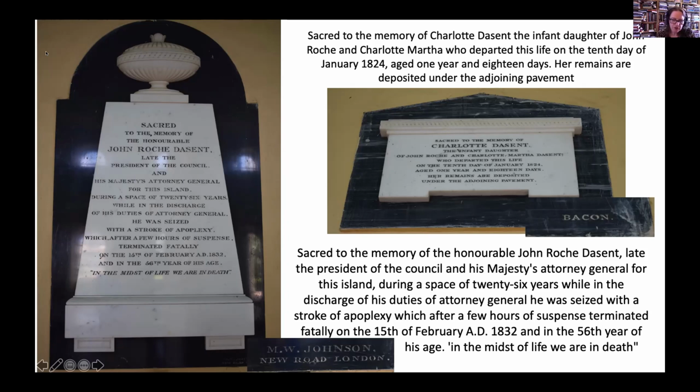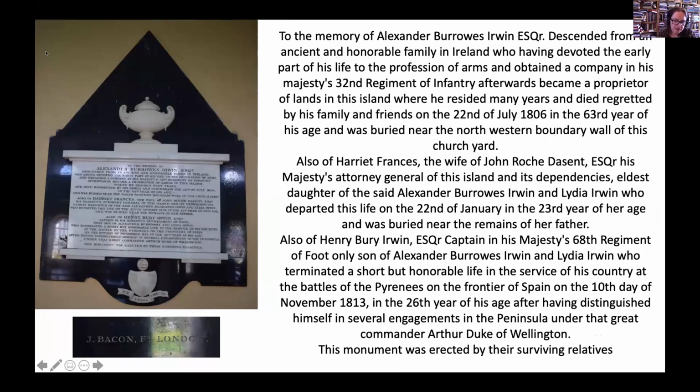And so to the aforementioned Burroughs. As you can see here, this impressive marble plaque by J. Bacon of London memorialises Alexander Burroughs Irwin, who died in 1806, his daughter Harriet Frances, and his son Henry Berry. The memorial names Alexander's wife Lydia, and interestingly, Lydia's first marriage produced somebody called Harry Hackshaw, who owned 2 plantation estates on the island. Unpicking the web of connections between the planters is proving tricky, to say the least, but it does seem that the social elite of the island was a close-knit community and keen to cement local bonds, with international connections to England, Scotland, the East Indies, and America.